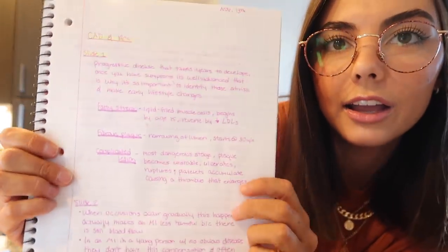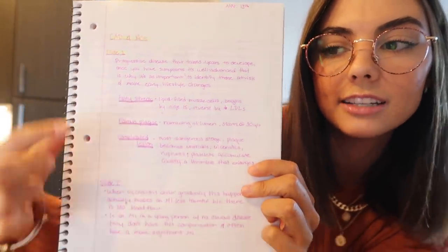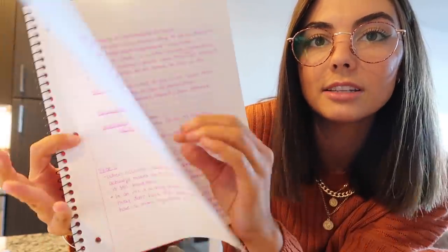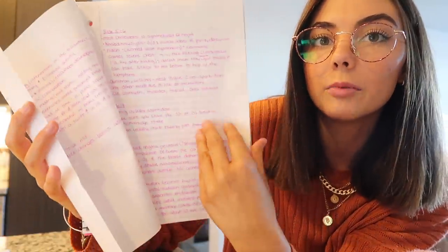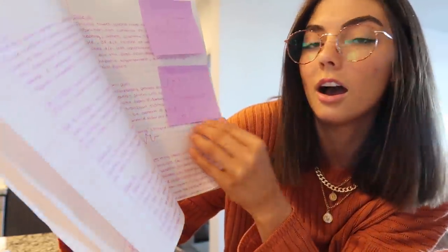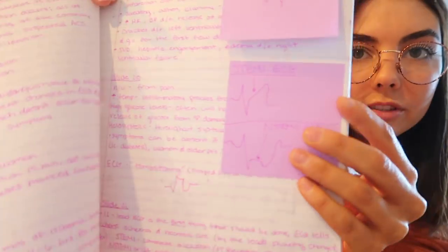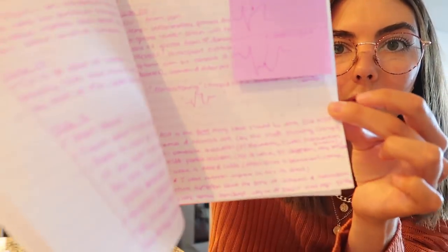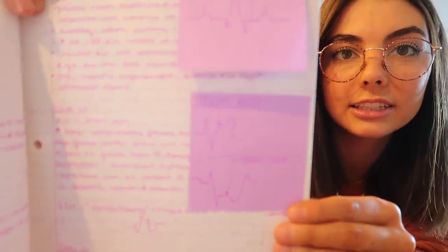So this is what I've done. I go slide by slide and write down just that little note section of each PowerPoint. And then I've been going through, and I also use sticky notes to give me extra space if I run out of room at the bottom, if I don't want to have it on a separate page. So just a little hack there.